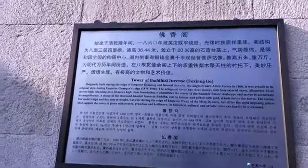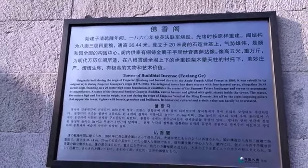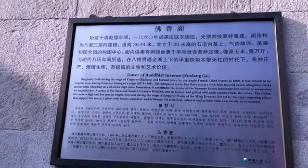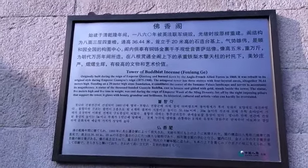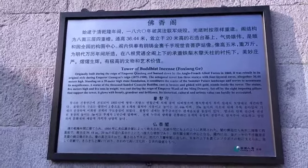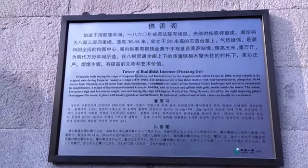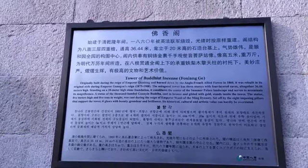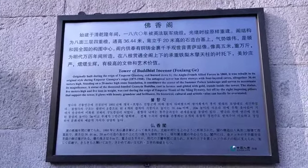Faxiangyi, originally built during the reign of Emperor Qianlong and burned down by Anglo-French Allied forces in 1860. Rebuilt in original style during Emperor Guangxu's reign. Octagonal tower has 3 stories with 4 layered eaves, altogether 36.44 meters high, standing on 20-meter high stone foundation. It constitutes the center of the Summer Palace landscape and serves to accentuate its magnificence. A statue of the 1,000-handed Guanyin Buddha, cast in bronze and gilded with gold, stands inside the tower. The statue is 5 meters high and 5 tons in weight. Was cast during the reign of Emperor Wanli of the Ming Dynasty, set off by 8 imposing pillars that support the tower. It glows with beauty, grandeur, and brilliance. Its historical, cultural, artistic value can hardly be overstated.